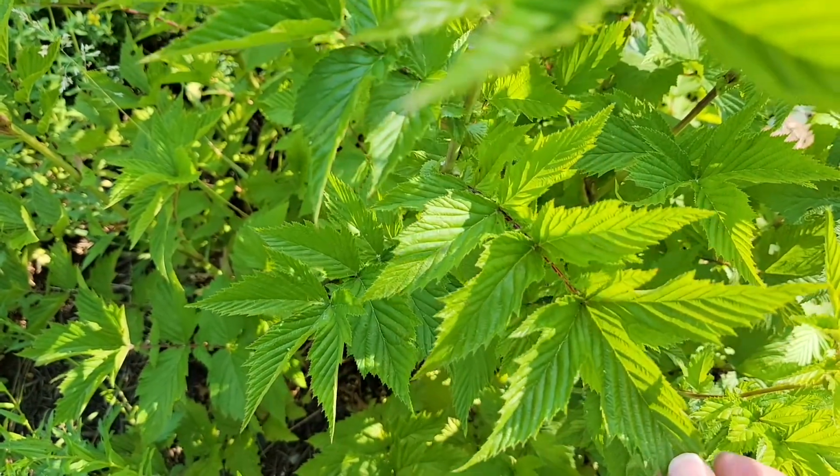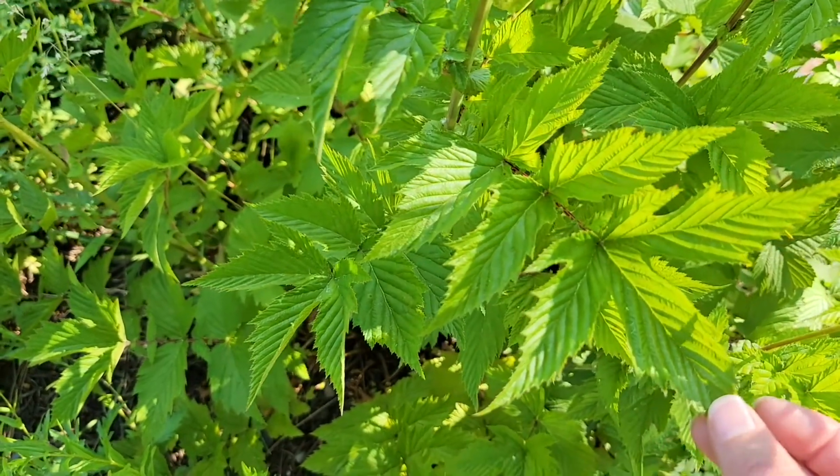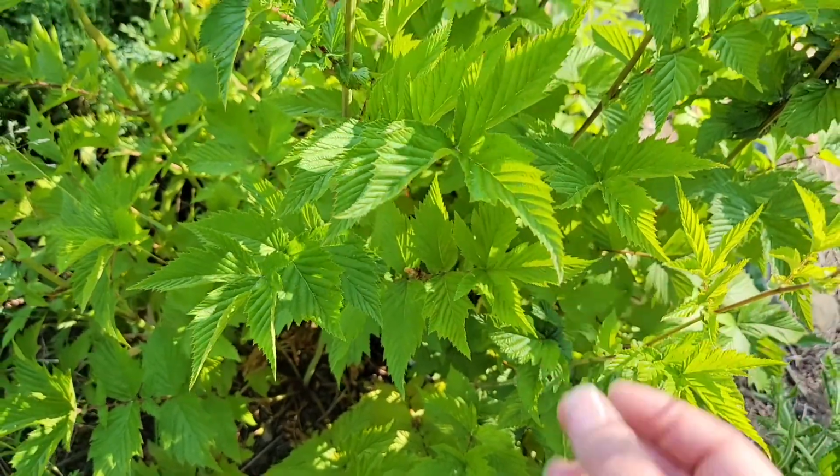The leaves are dark green on top with a whitish downy color on the underside. They grow as leaflets that are 3-lobed on the terminal leaflet, and then opposite as you go down the stem.